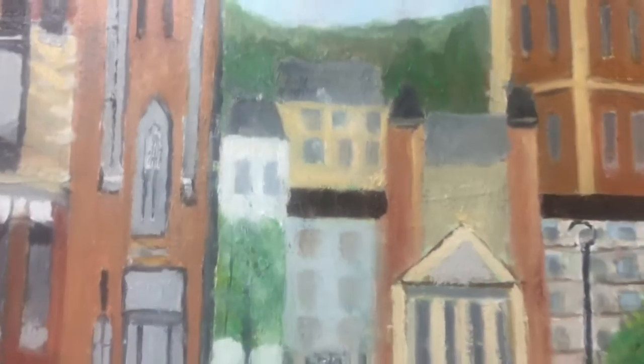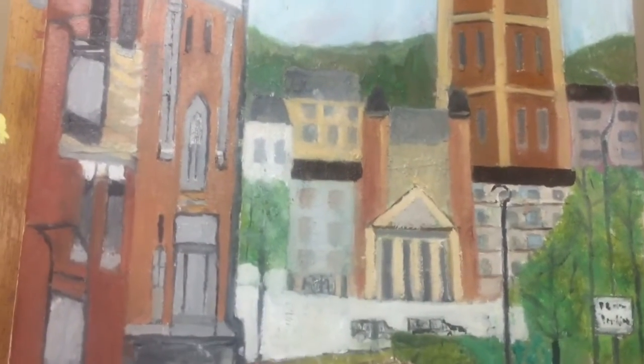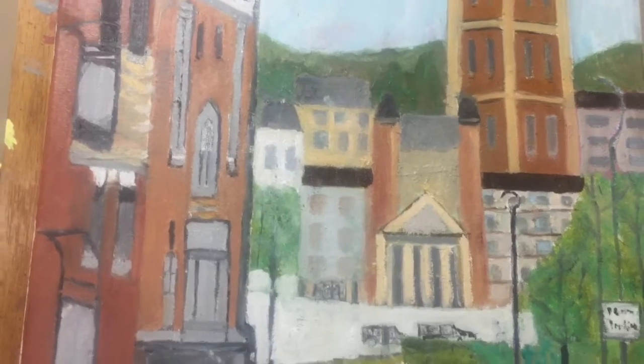And so he's working in oil. This is oil on canvas. It's about 11 by 14, 16 or so.